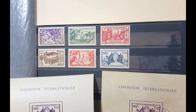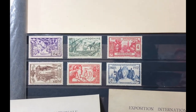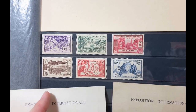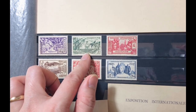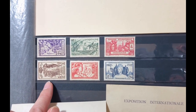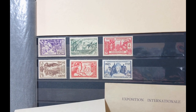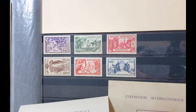All right, the next series in the Indochina stamp collection was issued in 1937 from the Paris International Exposition issue. This was a common design type from France. There's a 2 cent deep violet, a 3 cent dark green, a 4 cent carmine rose, a 6 cent dark brown, a 9 cent red, and a 15 cent ultra. These six stamps are $6.70 in mint and in used condition, and they are Scott catalog number 193 through 198.